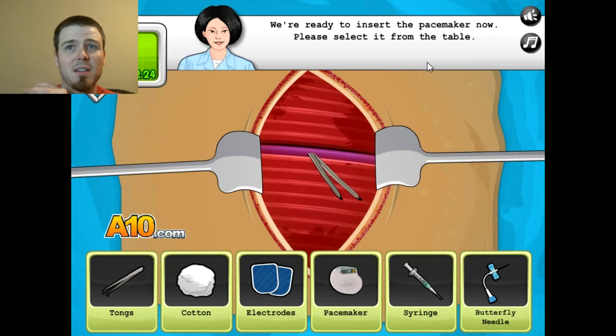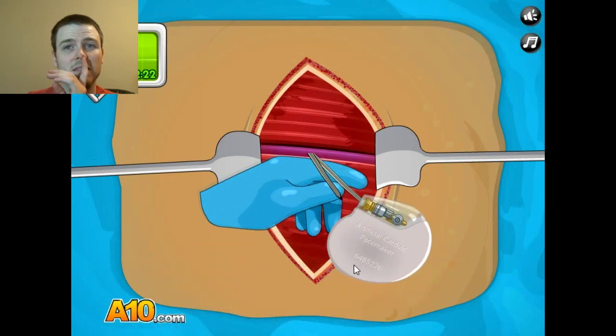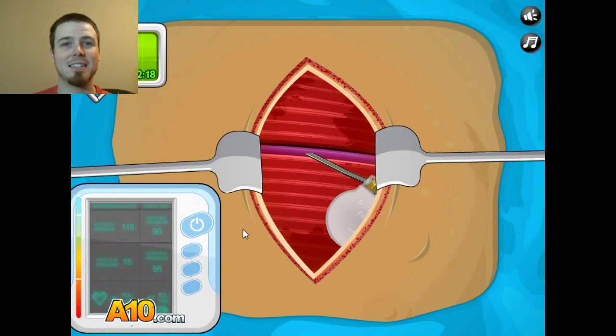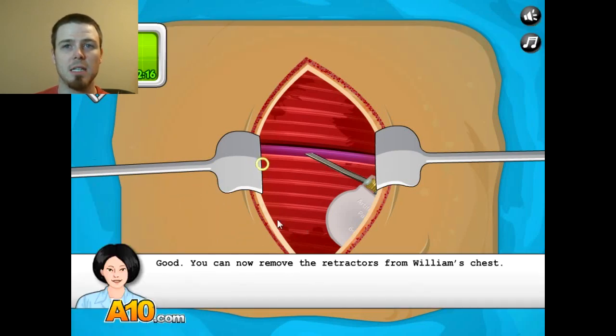We're ready to insert the pacemaker now. Please select it from the table. Hey, there's my hand. That's the first time I've ever seen my hand. Hey, surprise. Snug it right in there. It's a snuggie. Please turn on the pacemaker to start the electrical impulses. Good, now you can remove it.